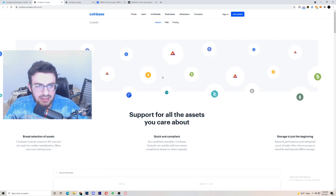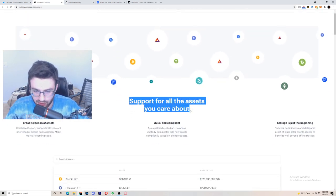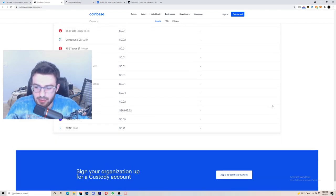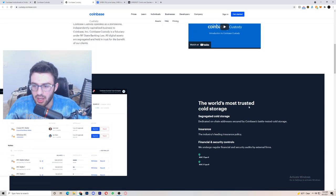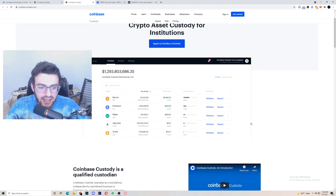So this is what Coinbase Custody is. To give you guys a little bit of information first off, support for all the assets you care about. It supports 90% of crypto by market cap, quick and compliant, and basically what this is is just offline storage. It's basically just a type of cold storage for tons of different crypto projects out there. And you guys see here, you have the world's most trusted cold storage, segregated cold storage, dedicated on-chain addresses, secured by Coinbase's battle-tested cold storage, and tons of stuff here.